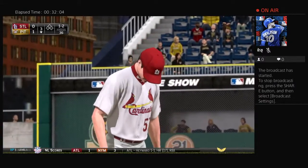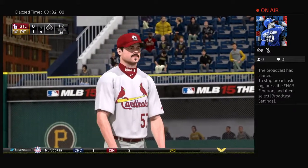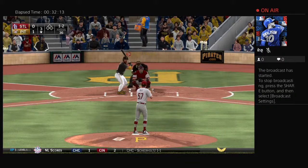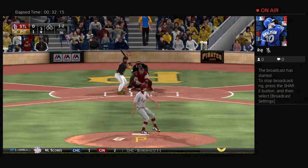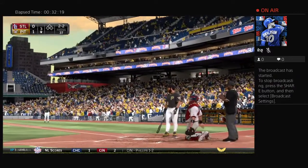It's 1-2. Well, I think that fastball is just for show there. He's not trying to throw this for a strike. 1-2. Now a fastball taken outside here as it moves it to 2-2 now.